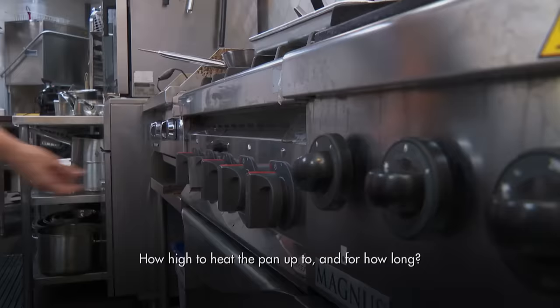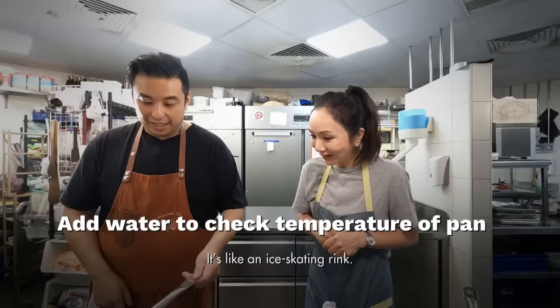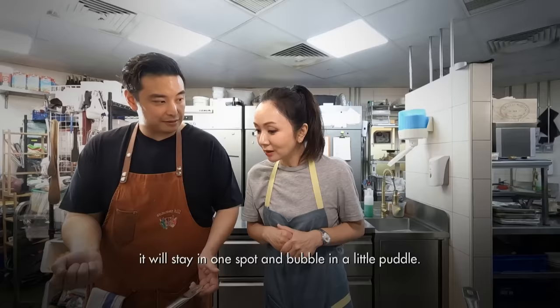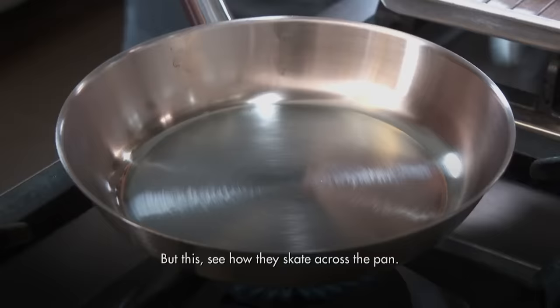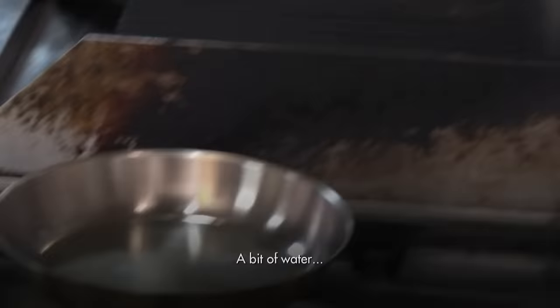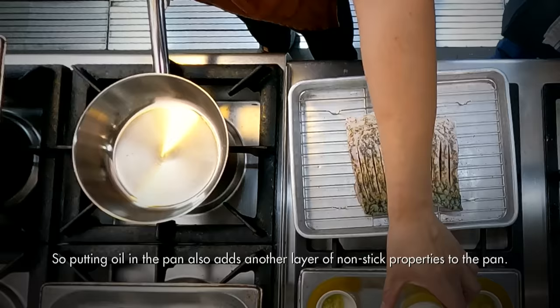Stoves will vary. The way to test is, I'm just gonna throw a bit of water in. And you see, it's like an ice skating rink. So normally when the pan is not hot enough, it'll stay in one spot and bubble like a little puddle. But this, you see how they skate across the pan? Just a bit of water. Woo! I got it! So that's hot enough. That is so cool! So putting oil in the pan also adds another layer of non-stick properties to the pan.